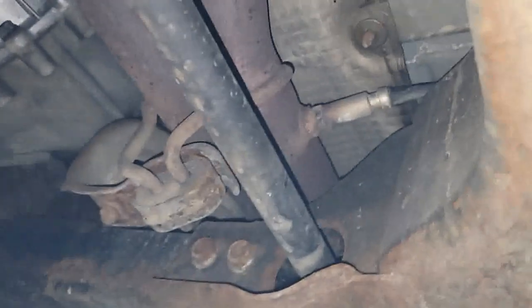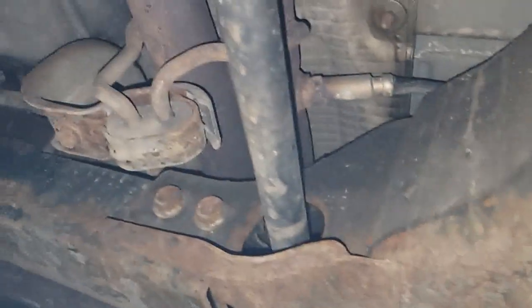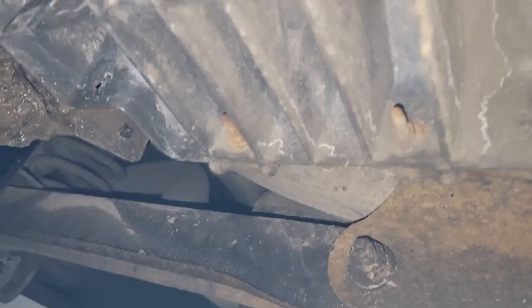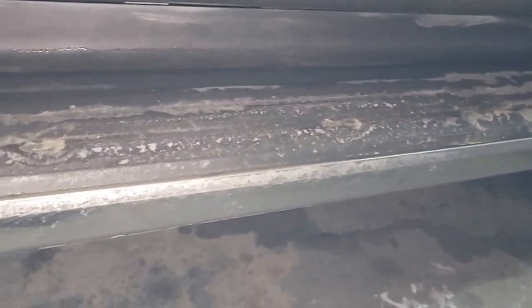But normal surface rust, like I said, this thing's a 2002, and it's lived in Maine its entire life. But no major problems, just a little bit on the back of the rocker there, which, this whole running board will just have to come off, and then you can fix that easily.